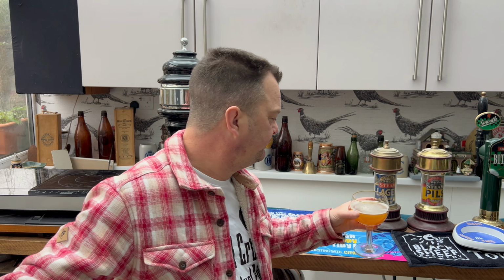I've knocked some of the carbonation out of the beer. I've knocked some of it out, but you certainly get an element of it. You certainly get still that kind of like it pushes the beer on the inside. It kind of almost explodes.